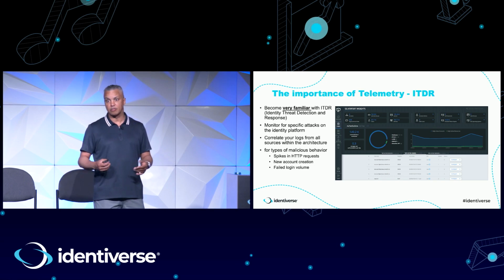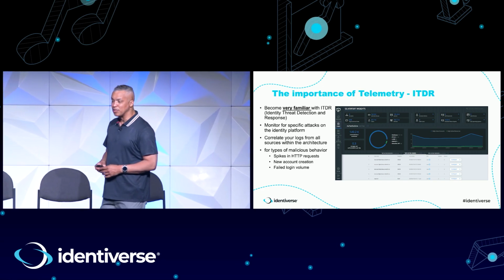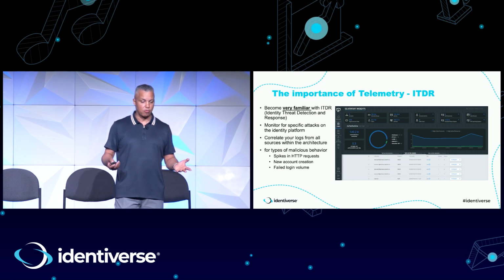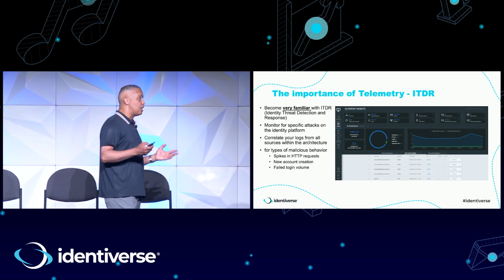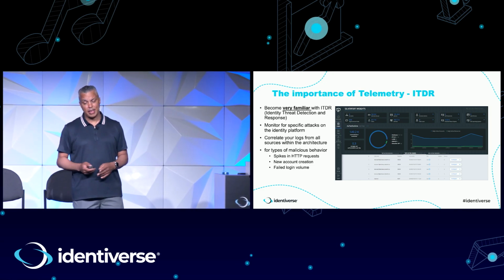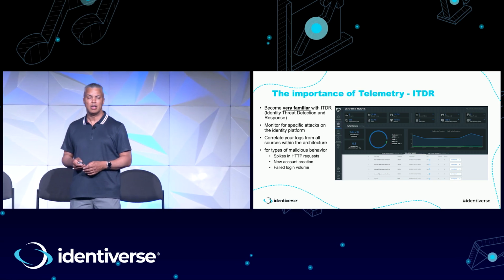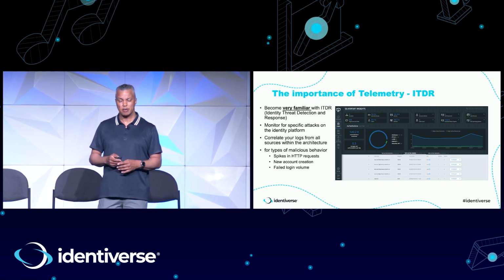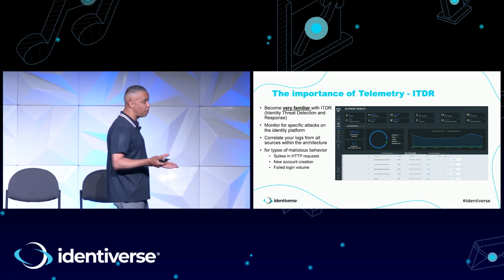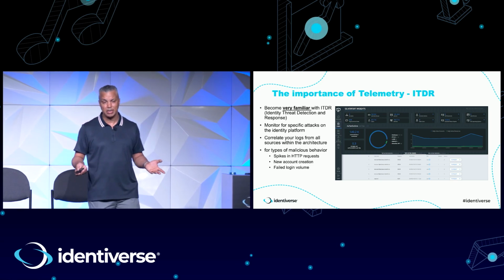And so ITDR is really going to be an emerging, I wouldn't say it replaces what you get from a SIEM, but it really gives you that identity-focused view into threats into your platform, right? So if you're seeing spikes in the amount of requests that just come into your login page, you're probably being attacked. If you see spikes in the number of accounts that get created in your environment and you don't have any real business reason why, you're probably being attacked. If you see spikes in the amount of failed login volume, or even more so, spikes in the amount of MFA failures, right? You're probably being attacked.